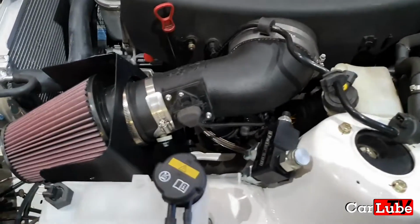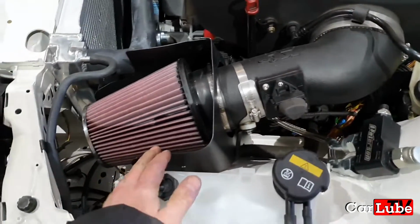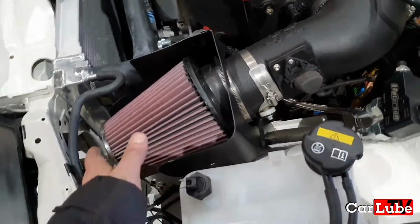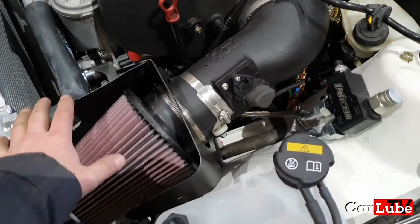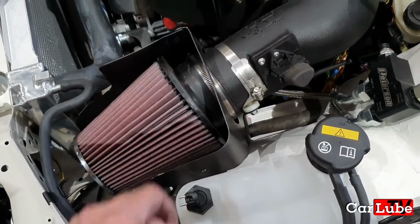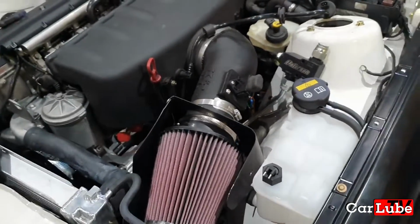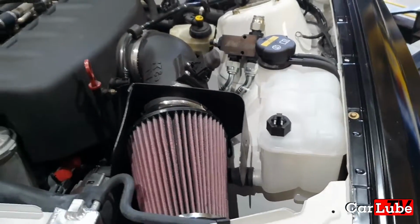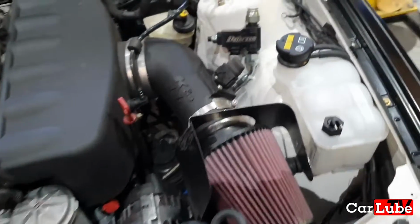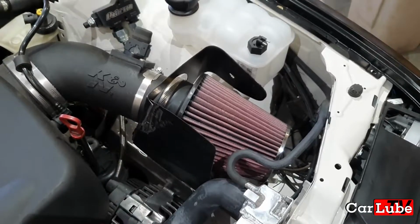You can see we've been supplied a K&N induction. Ben at Hack Engineering supplied this, and we've basically modified the shroud to make it fit into an E30, so she sucks a bit more cold air than it would if it was just sat in the engine bay. That needs to be finished. It's not totally finished yet, but as you can see, it's well underway. We've got to do a few spot welds there, grind it down, make it look pretty.